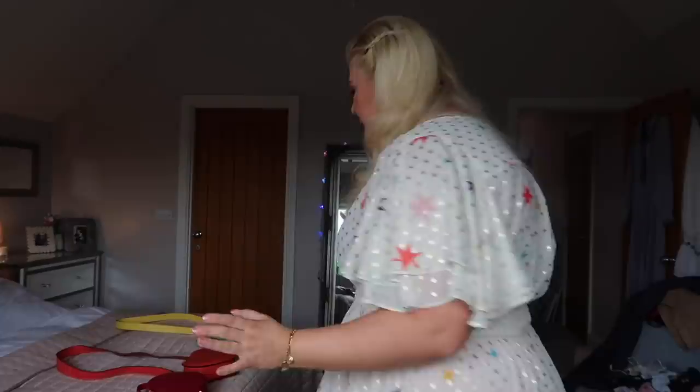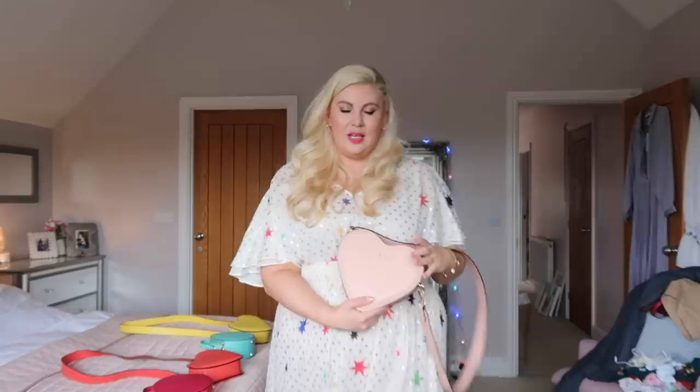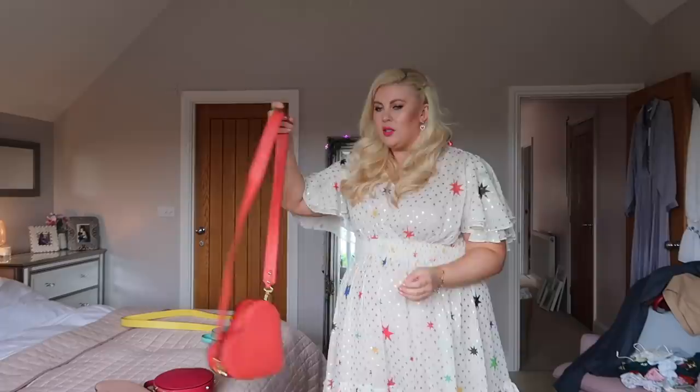It was a toss-up between the pink, which I wear a lot day to day. This looks really nice with jeans and a blazer or anything denim. And then I also thought the coral one would be nice, because there's bits of coral in the dress. So that would have worked. I mean, that does look really nice, actually. I have picked a different one, but that does look quite nice.